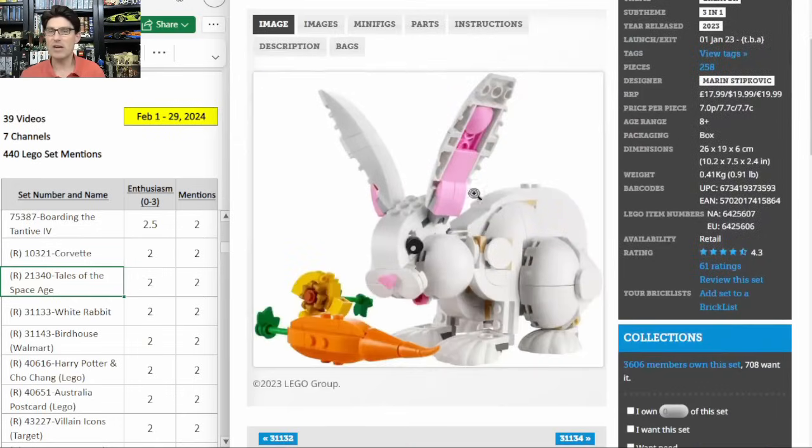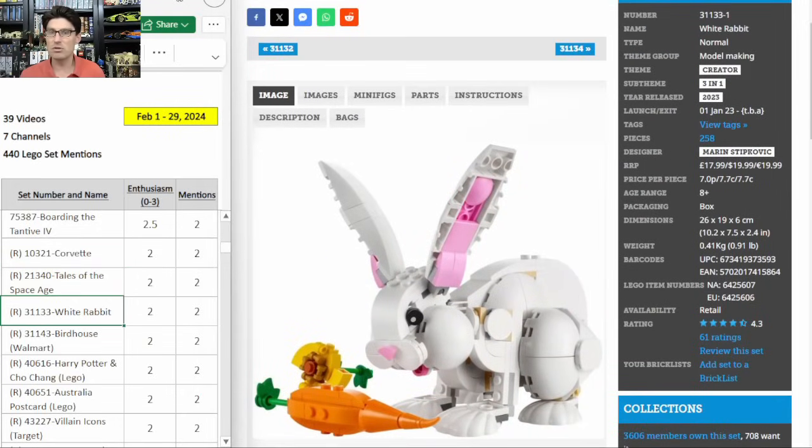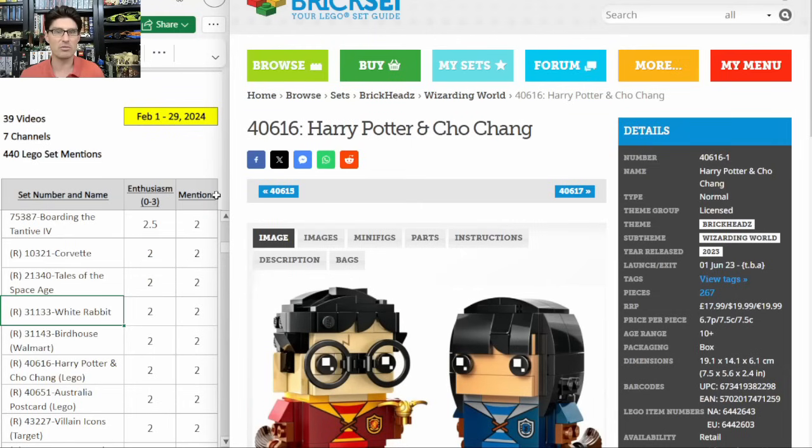31133, the Creator 3-in-1 White Rabbit. Yeah, it's kind of cute. 3-in-1s don't do well typically. There's always 1 or 2, and maybe this is the 1 or 2 that'll do well, but I don't think I'll be paying too close attention to this one. It will have just a 1-year shelf life if it does retire at the end of this year.